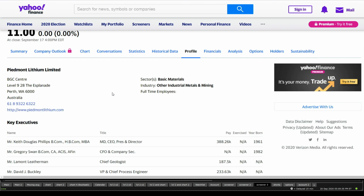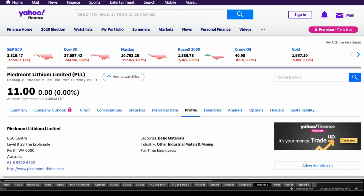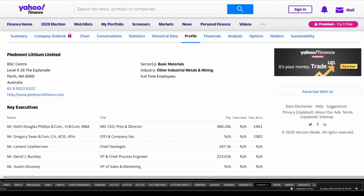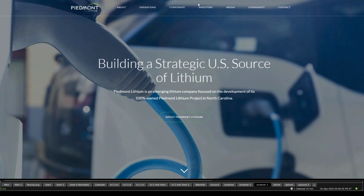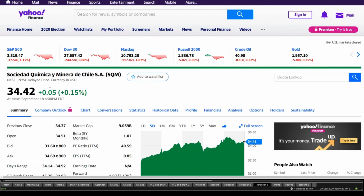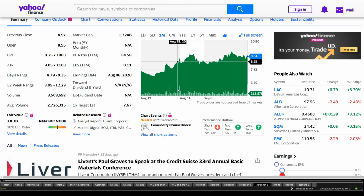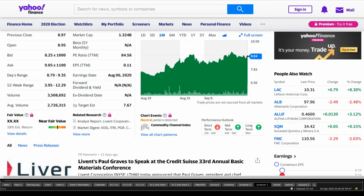And then I have as well PLL. This one was halted on Friday, which is interesting, and they were pending news until Tuesday, which is Battery Day. So you might see it jump just a little because of that. This is their website. And then you got SQM, another battery one, which trades on NYSE. And then you got LTHM. These are all on my watch list for Tuesday, for Battery Day. Of course, there's Tesla as well. You do expect it to jump just a little.